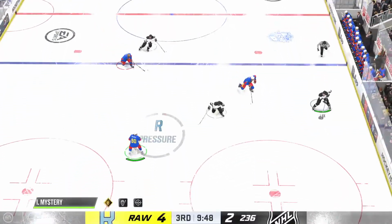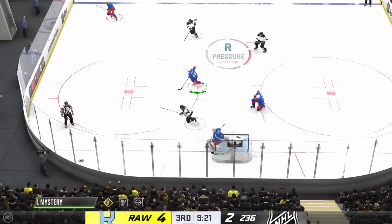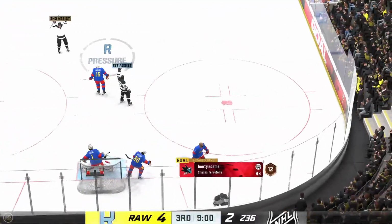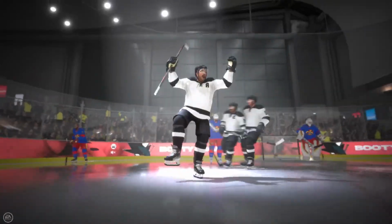Coming down the left wing and into the zone. Moves it quickly over to Lee. Oh, he got a piece of it to keep it out. I really like this age. Scores! And that's three. It's a hat trick here on the road.